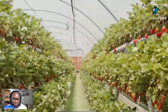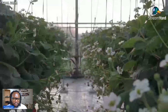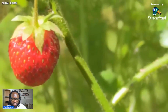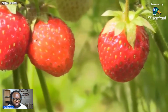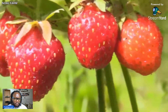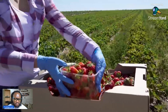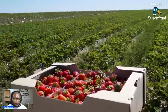Pesticide and fertilizer runoff from strawberry fields can contaminate water sources, harm aquatic ecosystems, and contribute to the decline of pollinator populations, such as bees and butterflies. Additionally, the cultivation of strawberries often requires a substantial amount of water, which can exacerbate water scarcity in regions where the fruit is grown. To minimize the health and environmental impacts of strawberry consumption, consumers can choose organically grown strawberries, which are produced without synthetic pesticides and fertilizers.